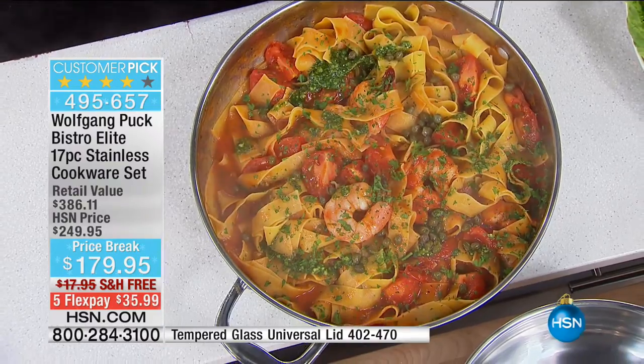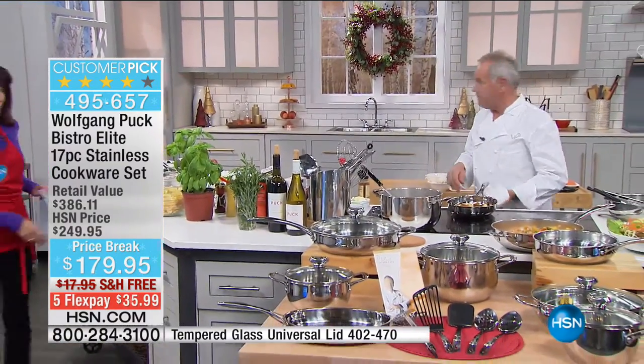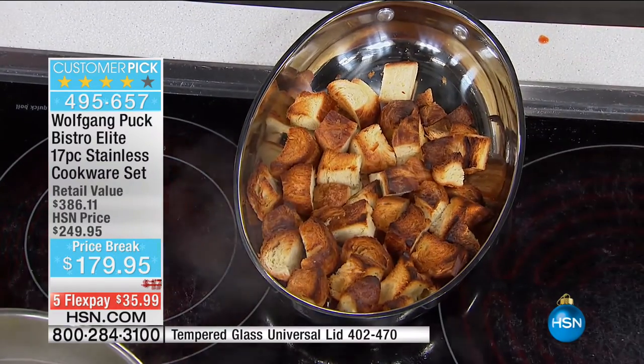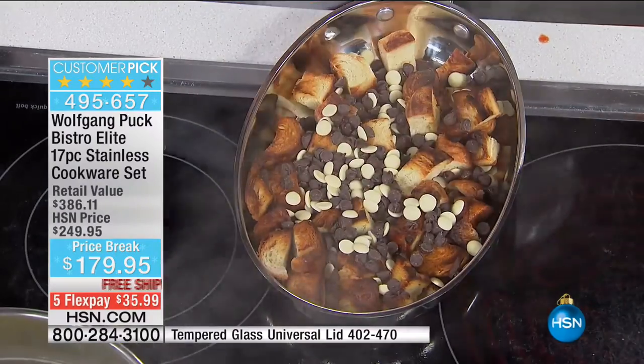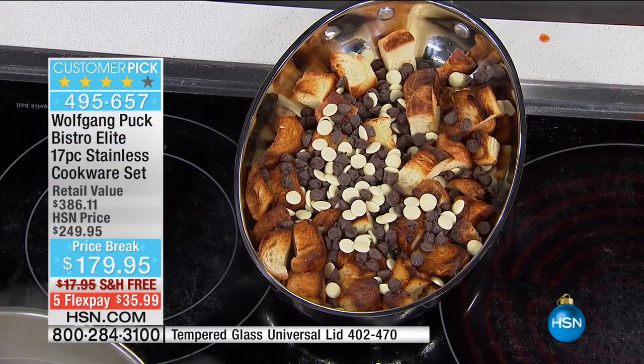I know. So now we're going to make our favorite thing. Some leftover bread here. We're going to make our chocolate bread pudding with some bananas. Yum. So I have chocolate here. You can see chocolate chips and pieces. That oval skillet, which is great. The oval skillet. I love the way it looks.